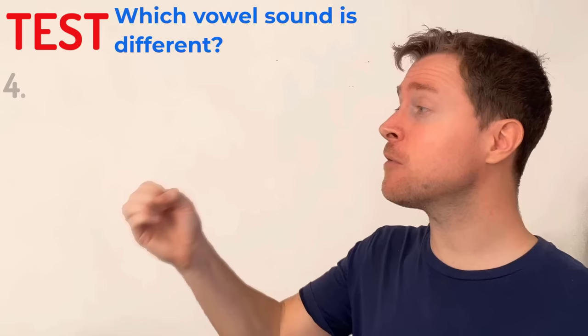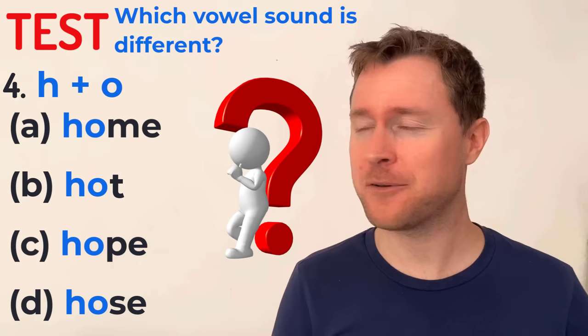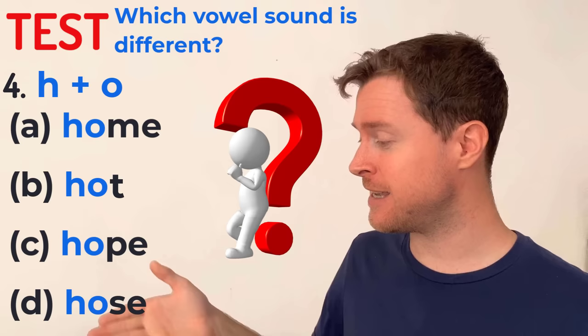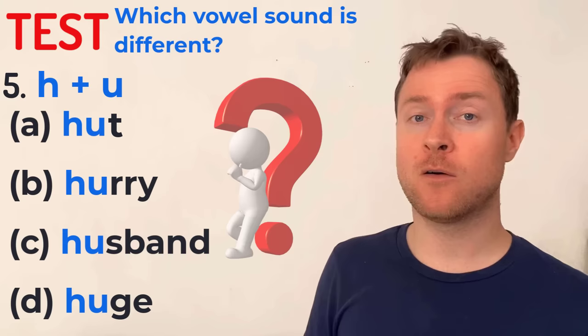Next is number four. Number four, H plus O. Four words, all with H plus O. One of them has a different vowel sound, okay? Which one is it? You can write four and then A, B, C, or D. Finally, number five is H plus U, H plus the U vowel. Four words, again, with H plus U, but one of them has a different vowel sound, okay?